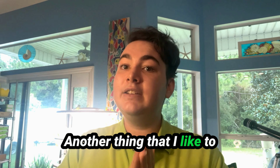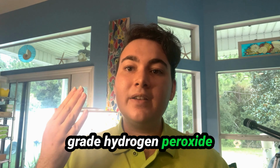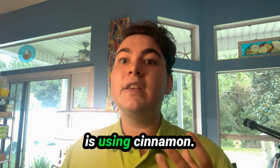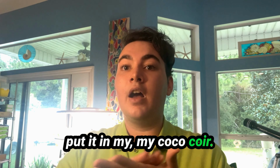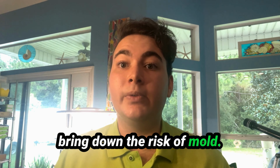Another thing that I like to do that doesn't come with as much of a risk as food grade hydrogen peroxide, because food grade hydrogen peroxide can potentially damage your microgreens, is using cinnamon. So I like to get a little bit of ground cinnamon and I just put it in my coco coir, my soil, and that really helps bring down the risk of mold.